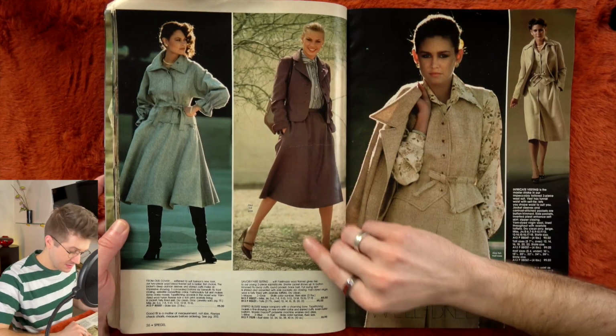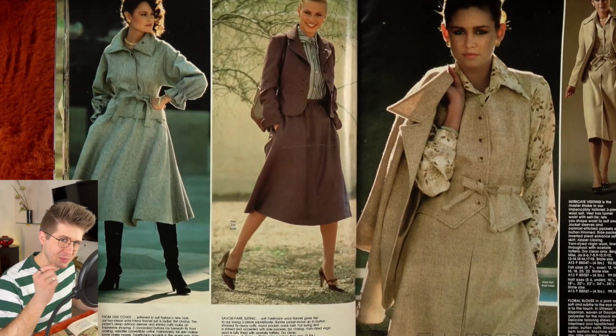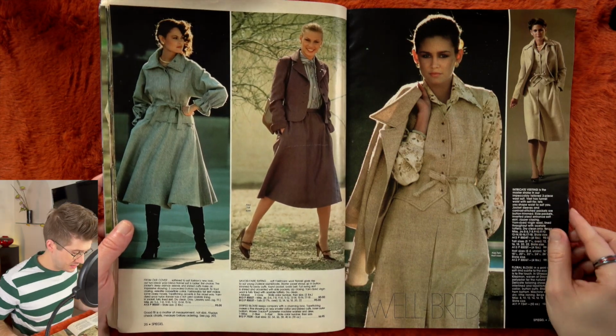This one right here, this little suit, what a beautiful color. This is a really hard to pin down color because it's brown, but it definitely has like a pink tone to it. What do they call this? They call it mauve. That makes sense.